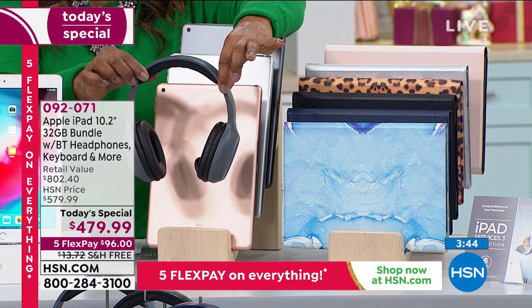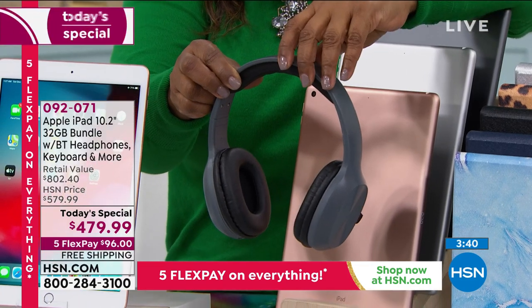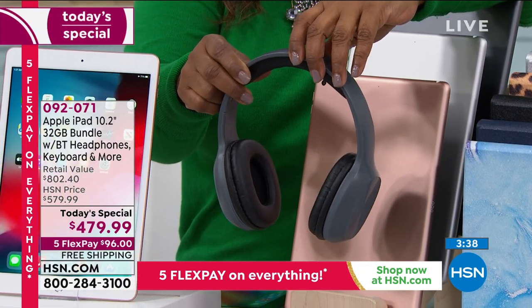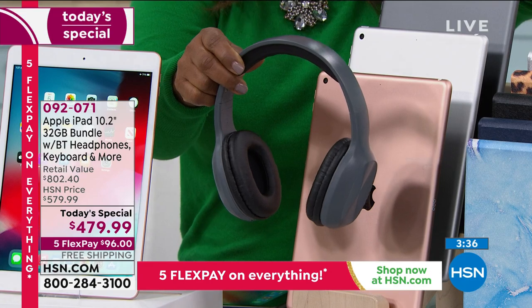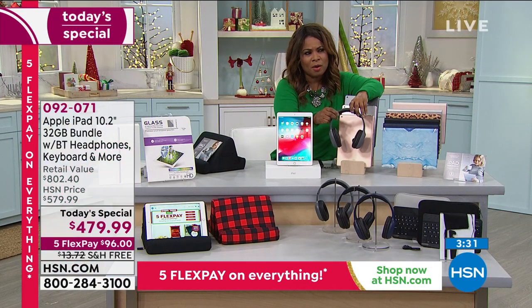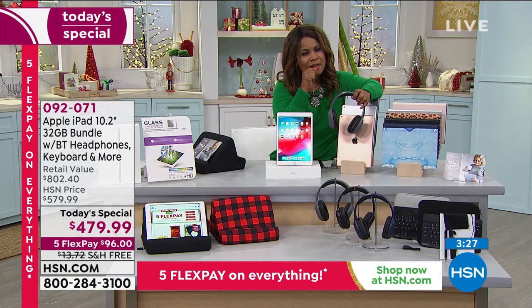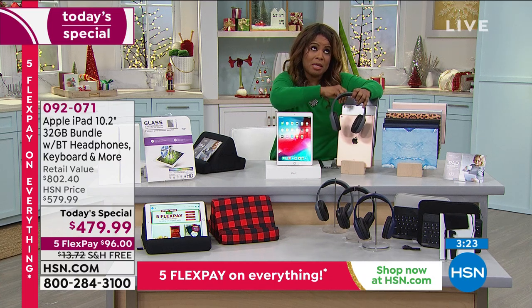Bluetooth headphones. I love this because I remember when Beats came to HSN, we used to sell Beats. I got to work with all sorts of fun people. Gosh, I can't remember. Rocky, who did we work with? Those celebrities, remember? Nick Cannon and Robin Thicke. It was so exciting. So Apple actually bought Beats.